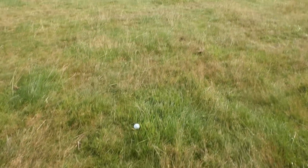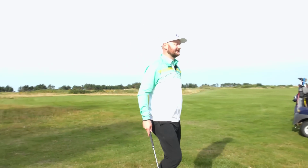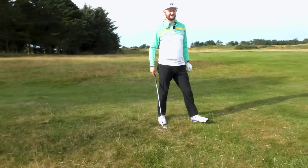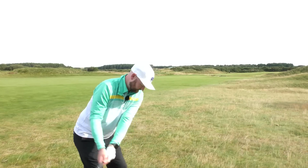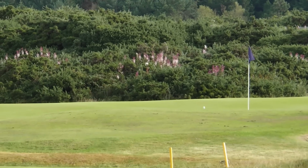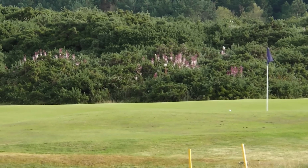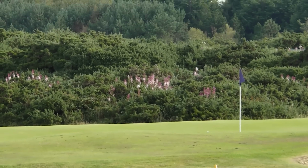Down the right, a lot more room than I thought. I thought it was going to be in the jungle, but only a couple of strides to the fairway. I've got 138 up to the flag. It's just a good full wedge here. Just going to commit to hitting it full. Travel a bit. Oh, be good. I think we're going to have about a 15 foot putt for birdie for once.